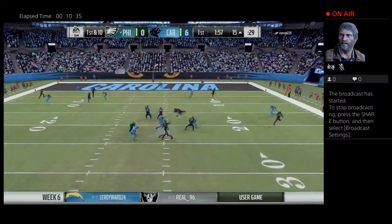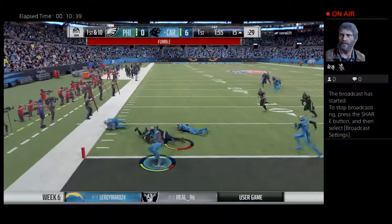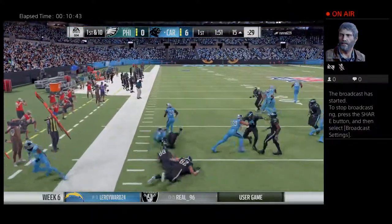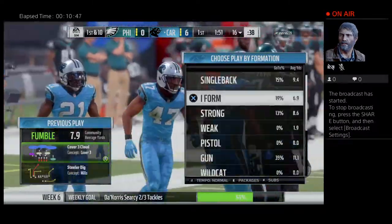From the red zone now, Wentz. This is caught, and he fumbled it. It's on the ground, and it's picked up by the Panthers. And the return just out across the 15 to the 16-yard line.